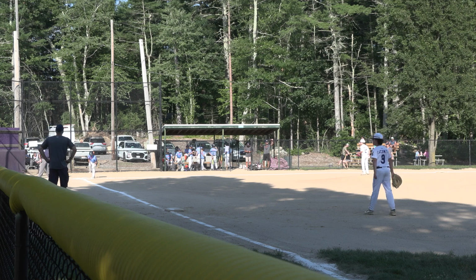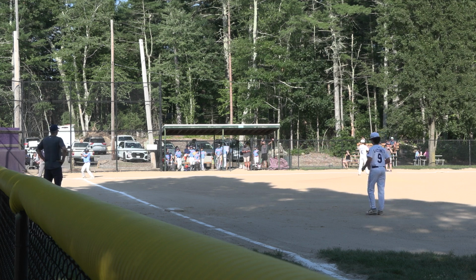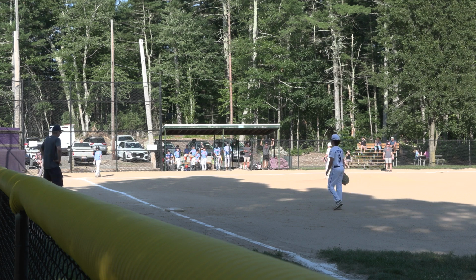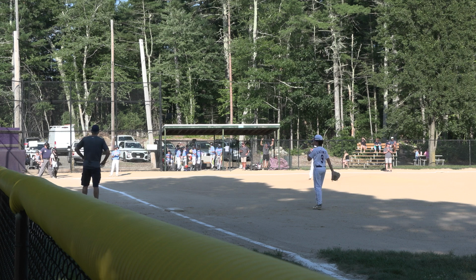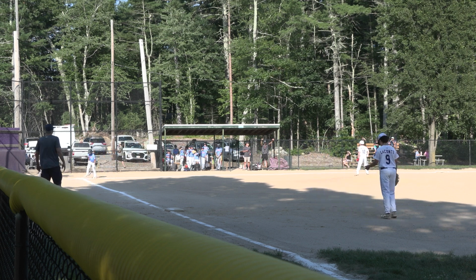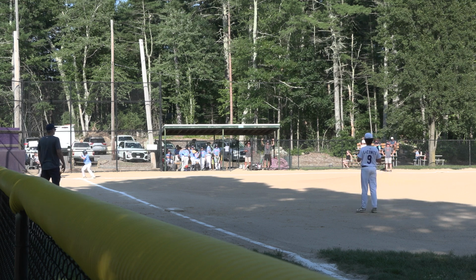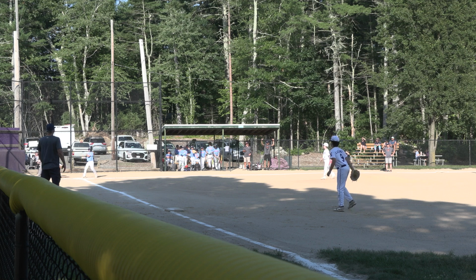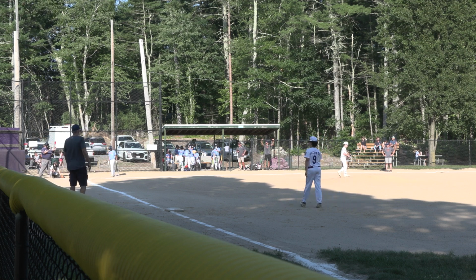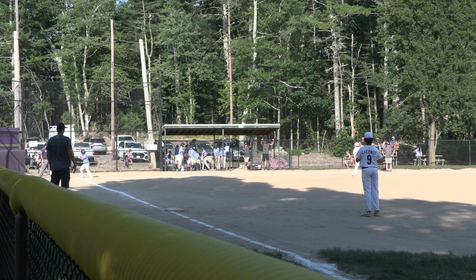So a little breeze here today at Birchill Field, making it a little more bearable for them with the humidity today. A strike is called. Good hitters count now, 2-1. Another strike called. So Steven looking to go right at him. We got a runner in scoring position on second base.